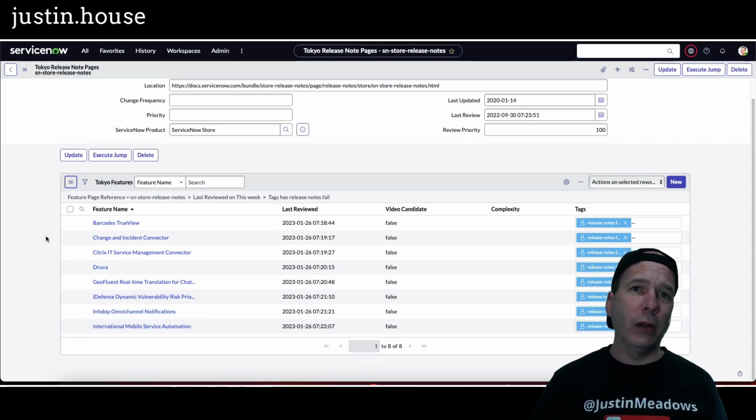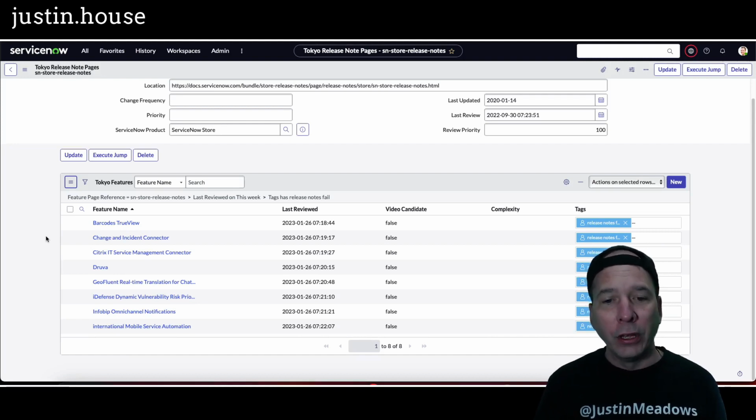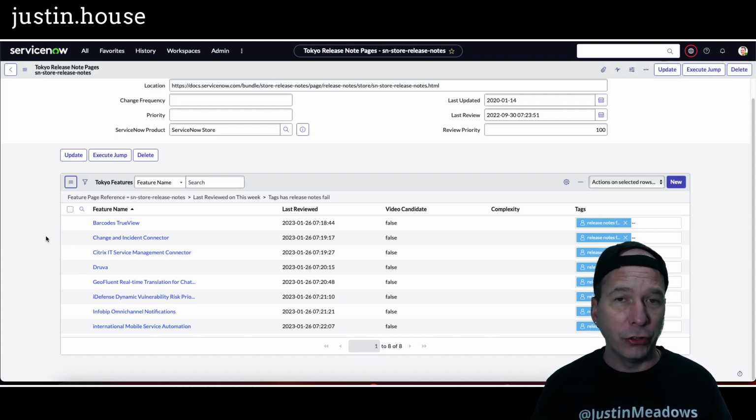Here's what you need to know about release notes fail. There's no release notes, or they're the same release notes as the previous release notes, or there's just no information in there. One of them actually had nothing. So there was an update, and it's been versioned in the ServiceNow store, but I don't know what to tell you changed. So that's why it's a fail. It's a release notes fail.